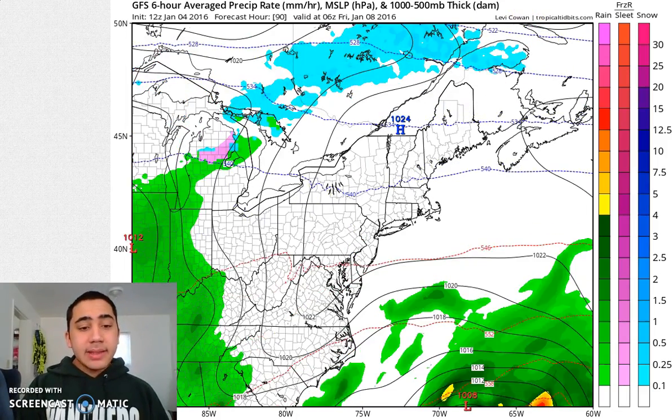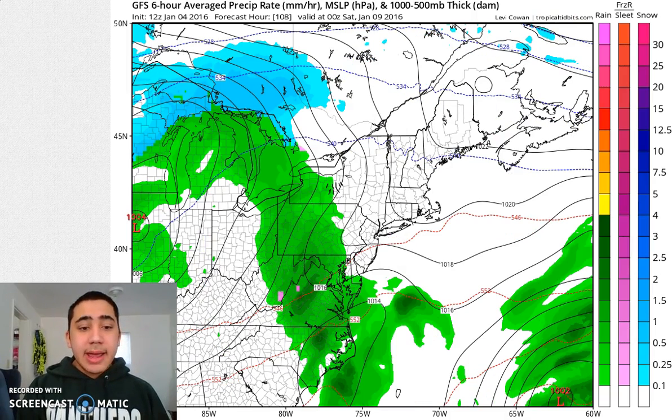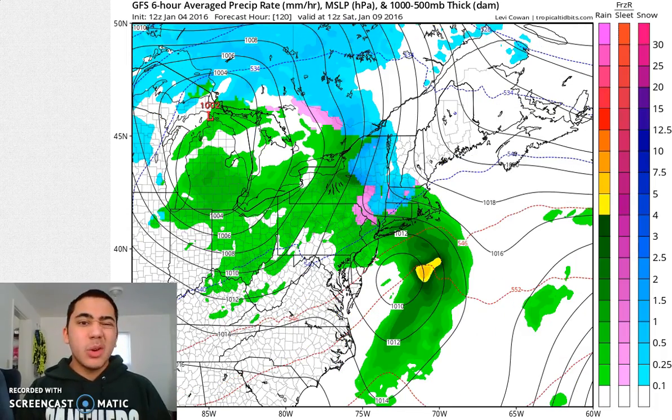And I think a storm, you see some rain moving up as we head through the day on Friday and into Saturday. I think this is going to be all rain for us. The exception could be out in the higher elevations you see here, maybe some sleet and freezing rain into portions of West Virginia. But again, this is going to be all rain for us. Temperatures are just too warm. Up in New England, though, they could see some snow and maybe a little bit of a wintry mix out of this.